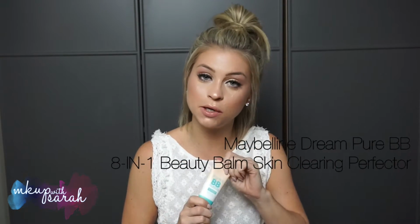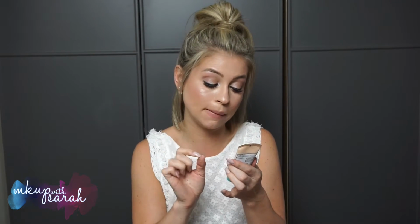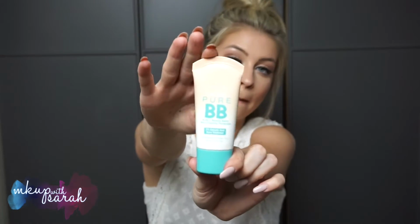So next I want to talk to you about this BB cream that I love. I've been using Maybelline's BB creams forever. I like to use BB creams when I don't want to glob a bunch of foundation on my face. These help your skin breathe. I'll put this on with foundation, or some days, if I just want to put on something to smooth out my skin, I will use this. So this is the Maybelline Dream Pure BB 8-in-1 Beauty Balm Skin Clearing Perfector. And this is what it looks like.